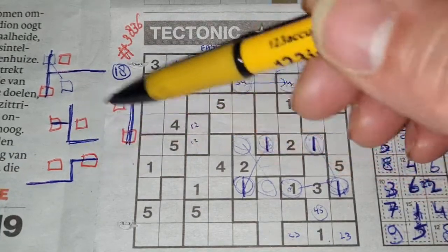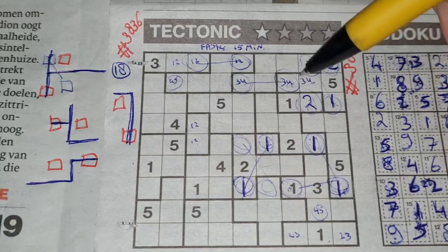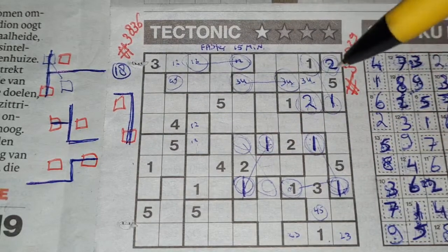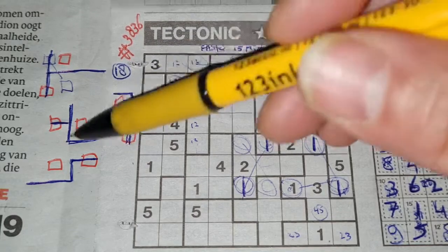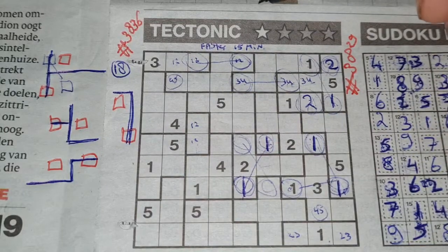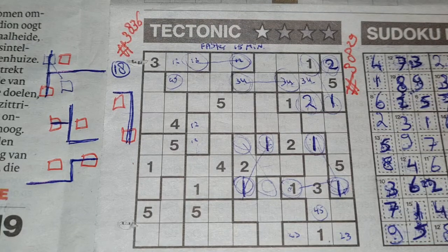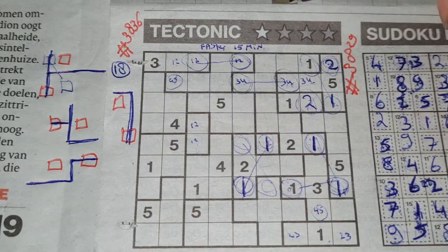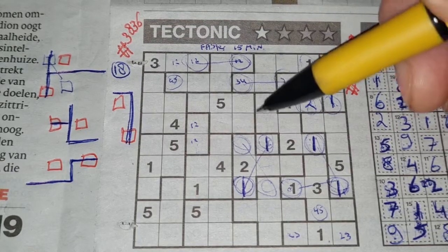We have here 1, 2, 3, 4. Only 4 shapes or figures that you need to recognize. There are more, but not in this puzzle. In this puzzle, we have only 4. I believe there are 6 or 7. But in this puzzle, we have 4. Then the following step, it's easy for filling the numbers. So next step is, let's get starting filling the numbers.